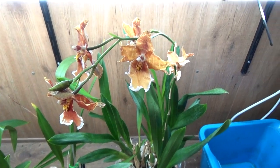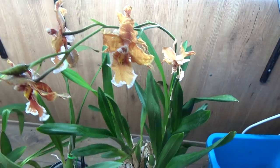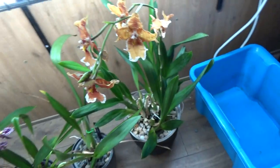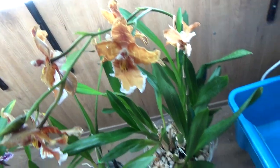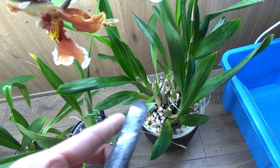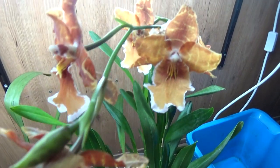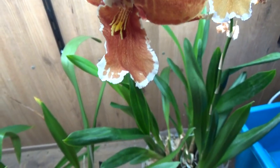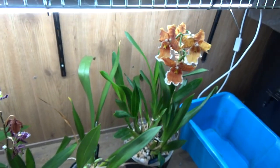But this is the name. I know the name. Let me check. Where's the tag? Here is the tag. I'm sorry, you guys. Wilsonara Inferno. Beautiful red, orange, rusty color, which I personally very, very much like.